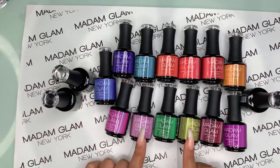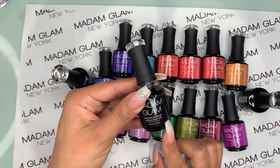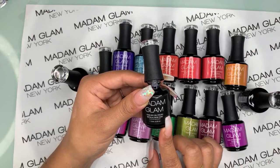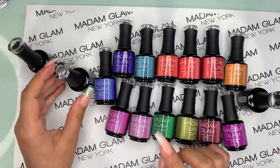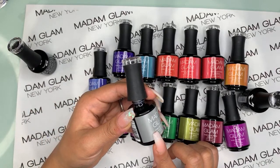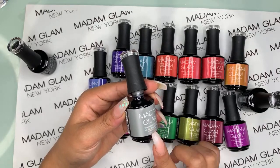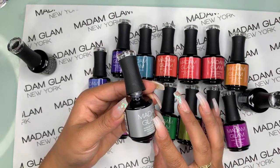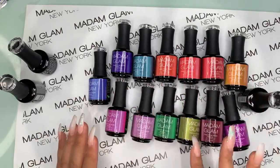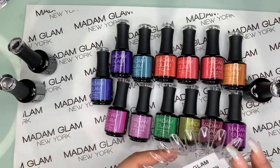Before we get started, I want to let you know the steps to applying these metallic gel polishes. First you apply the base coat, the metallic base coat, whether you're applying it on natural nails or acrylic nails. Apply a thin layer and cure for 30 seconds. Then apply a thin layer of the silver base and wait 15 to 30 seconds until it gives you that mirror effect, then cure for 30 seconds. You will be able to see what I'm talking about when I start swatching. Then you apply the metallic color, whichever colors you decide to get, then the top coat, and then you cure. It sounds like a lot, but I'm going to get started.